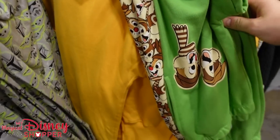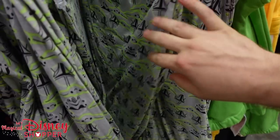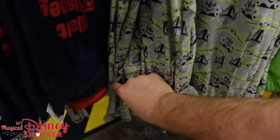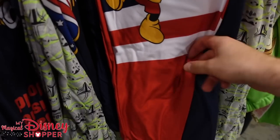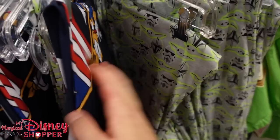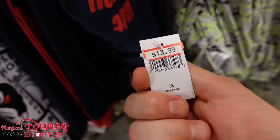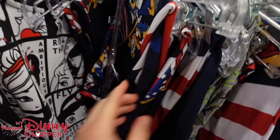They have the Chippendale pants from Christmas. Those are down to $24 from $44. We have Mandalorian in 3X, 2X, and extra large, and those are $24.99. And then we have these leggings from the Vault Collection. They say Walt Disney World there. They go with that whole patriotic stuff. These are $13.99. Wow. 3X, extra large, and large, and medium, and small, and extra small.